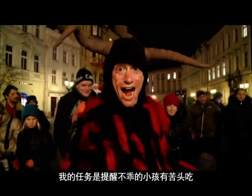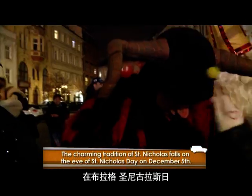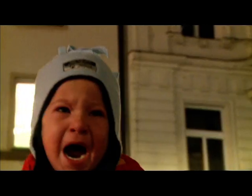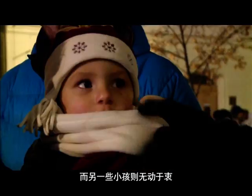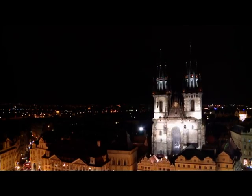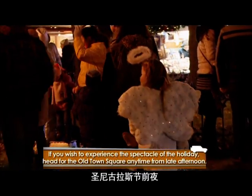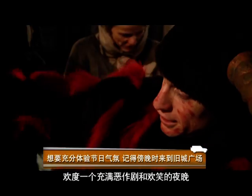My mission? To remind kids that being naughty has its consequences. Here, St. Nicholas Day is like Christmas and Halloween rolled into one. The costume worked like a charm on some, and left others simply wondering why. It's good, right? If you come to Prague during the festive season, this is an event not to miss. At night, people of all ages dress up as good or evil and gather in the Old Town Square for a night of pranks and laughter.